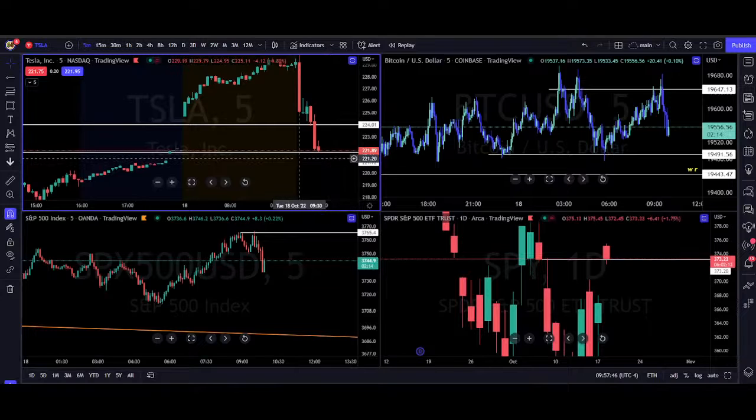Basically, it'd be looking to buy 222.50s. Those are 14.15, so that would be $1,400 a piece, or you would need $1,400 in your account to purchase that call. Tesla's a high alpha stock, so it don't take big moves to basically make you a winner or a loser quickly.